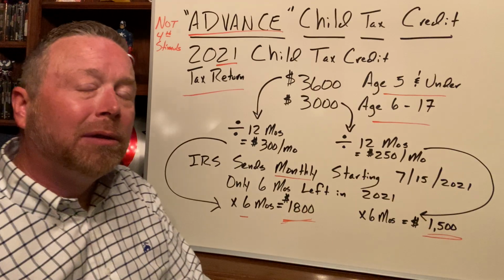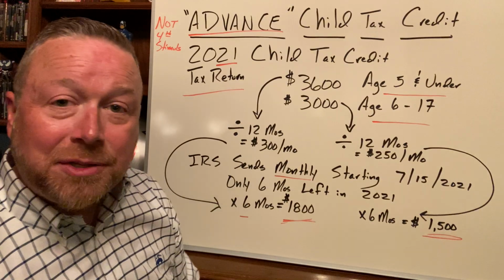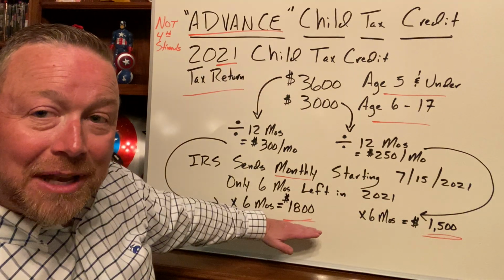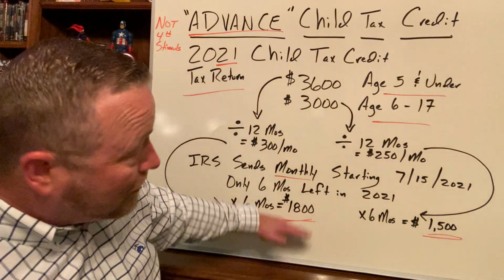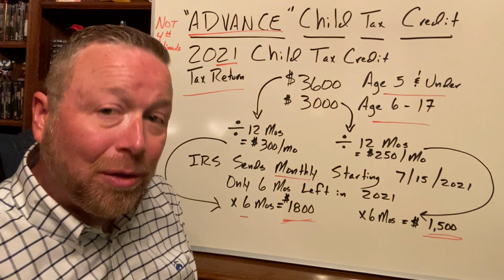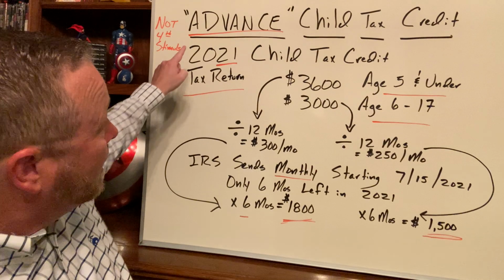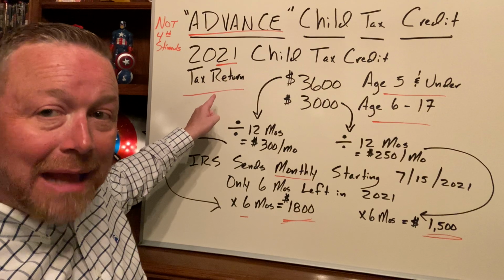Don't get me wrong, I'm not at all saying that you've gotten the short end of the stick, because at the end of the day, if you fully qualify, you will have gotten $3,600, with $1,800 in advance. And then the net that you have after your credit, minus your advance, you're still getting all of that. So there's no bad thing in this. It's just being aware. It's not a fourth stimulus check. On your 2021 return, you'll need to rectify, reconcile, make this whole.